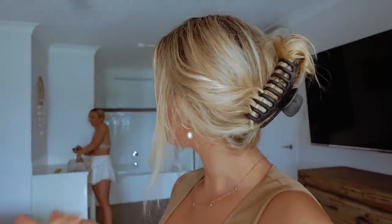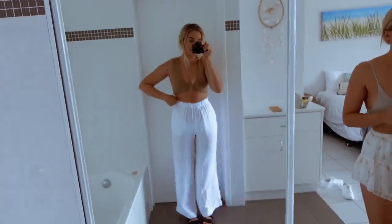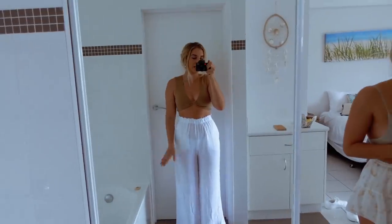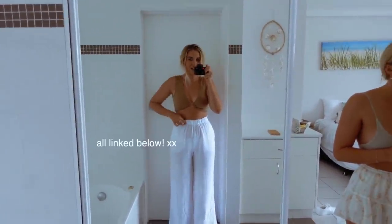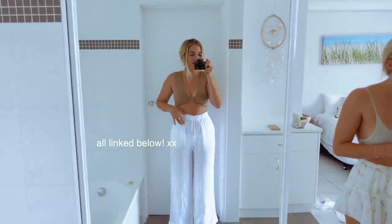This morning, so far, we went to the gym. Had a swim. Just went for a little bit of an explore, had brekkie. Honestly, this island is stunning, so beautiful. And now I've just come home, got ready a bit. This is my outfit today. These pants are from, I'm going to say Cotton On, I think. Really nice. I love them.